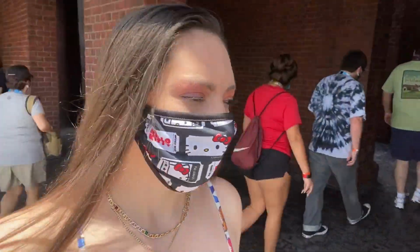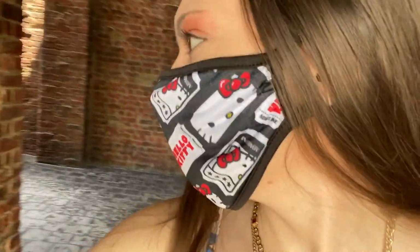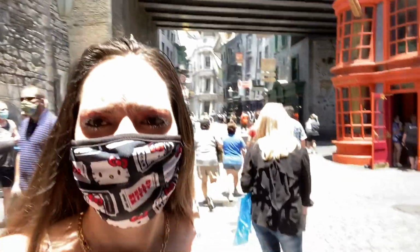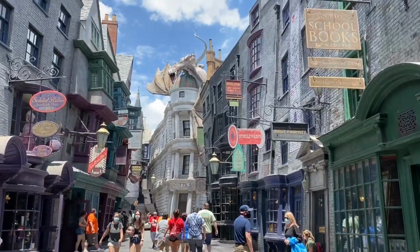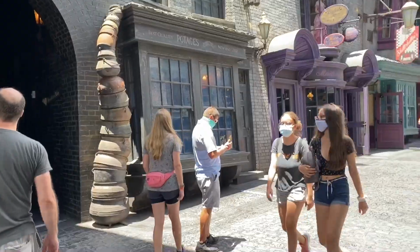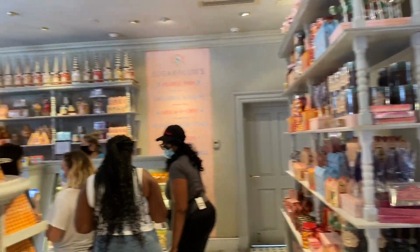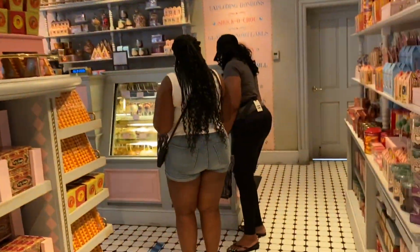So, I'm about to walk into Harry Potter. So weird to walk backwards. Here it is. It looks so dead in here. There's like nobody in here. They have so many treats. Let's see what they have.